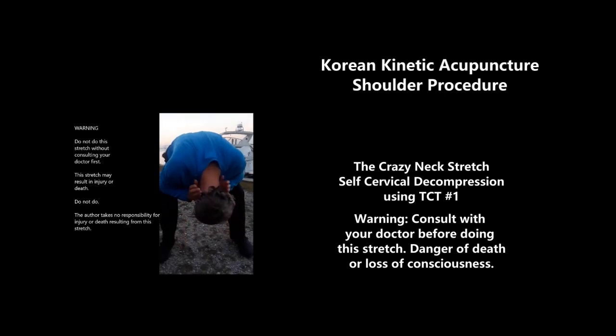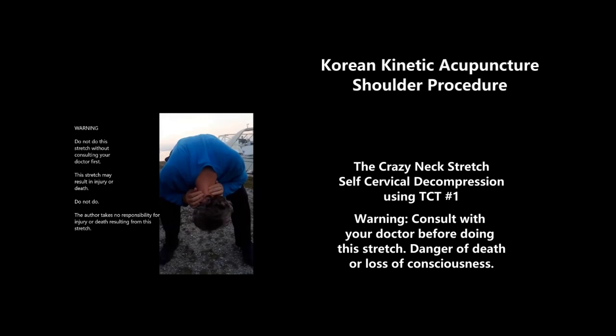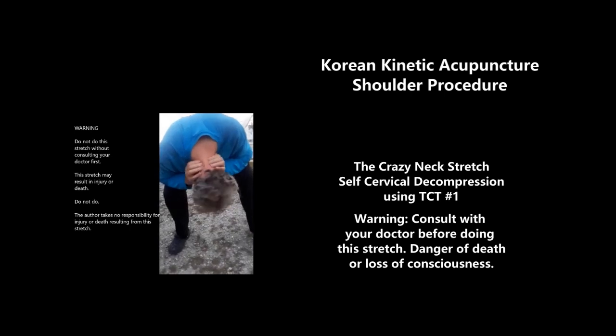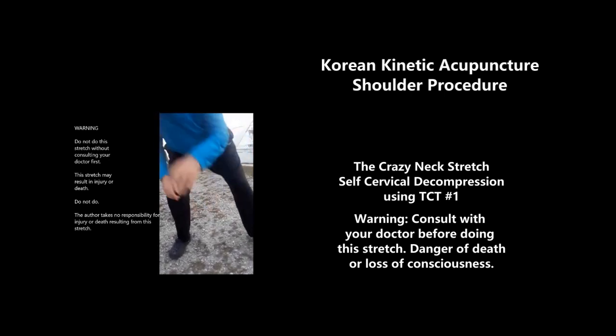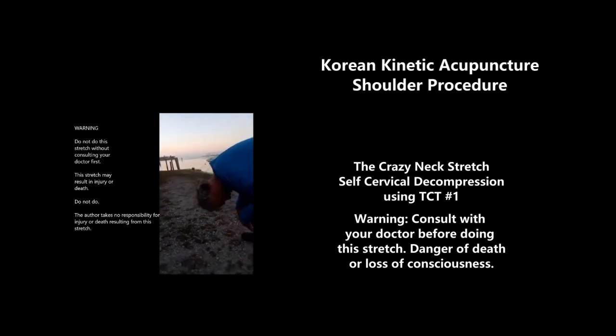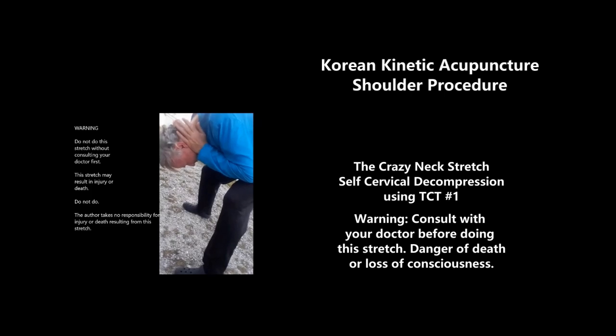Then you position your hands and go side to side. I'm going to do it from the side perspective now. Same thing. Let your head drop. Cradle your hands against your cheeks.